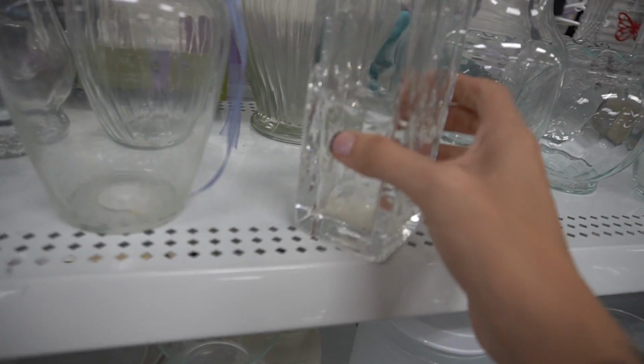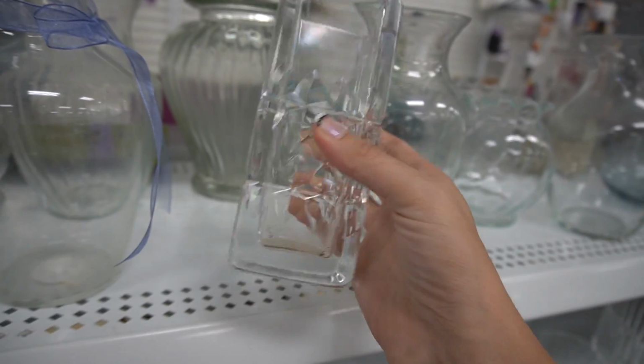This piece was clearly crystal. It was very heavyweight. It was very nice. No marks though.